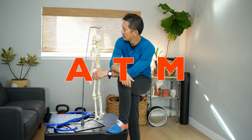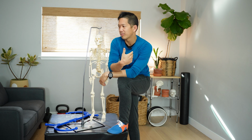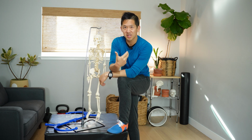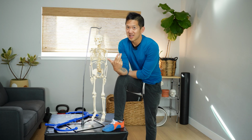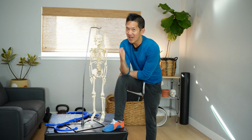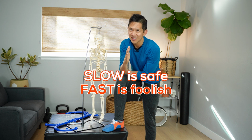What's that mean, Boney? Always think muscles. Thank you. So when we have some sort of a movement problem and our body cannot achieve a certain position on demand, we need to train the muscles to get there so that we can feel comfortable, confident, and in control. With all of these neck exercises and stretches, I am telling you now to go slow and gentle because slow is safe and fast is foolish.